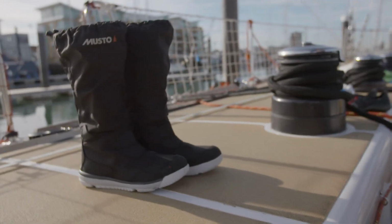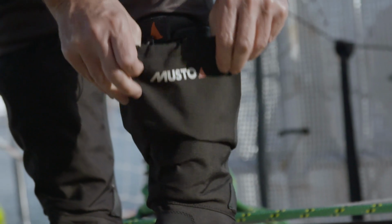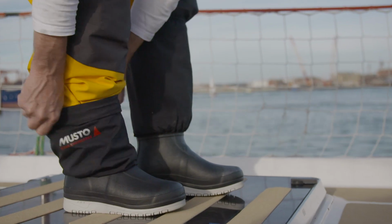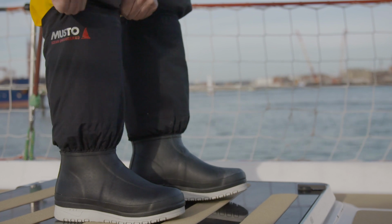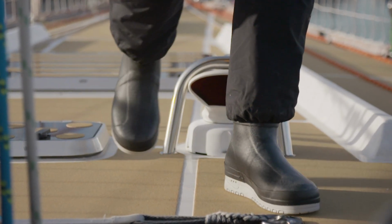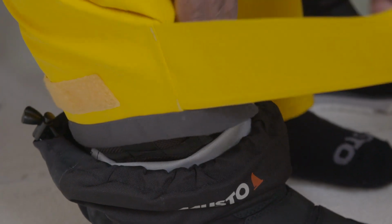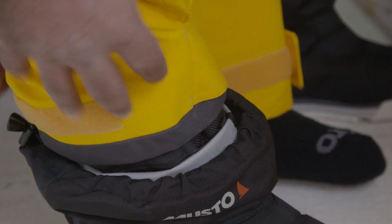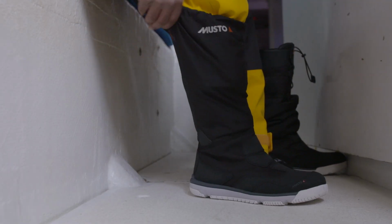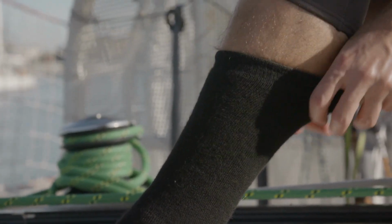Socks and boots make an enormous difference to your experience. I swear by the Musto Gore-Tex Ocean Racer boot, but for the most extreme environments, check out the Musto Southern Ocean boot, made of vulcanized rubber, ensuring unparalleled waterproof protection. Remember to put your outer layer of your trouser over the boot and tighten the Velcro strap to keep the water out and cover with the gaiter. Under the boots, use waterproof or thermal socks.